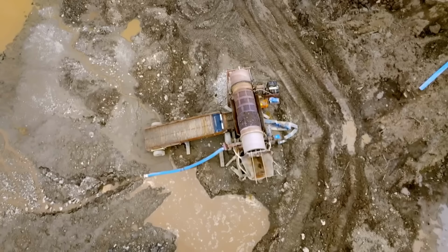Well, let's see your gold. You got it all dried up? Yeah. Here we go. There's a 1/4 ounce. 0.45, 0.48, 0.49. Exactly a 1/2 ounce, 0.50.